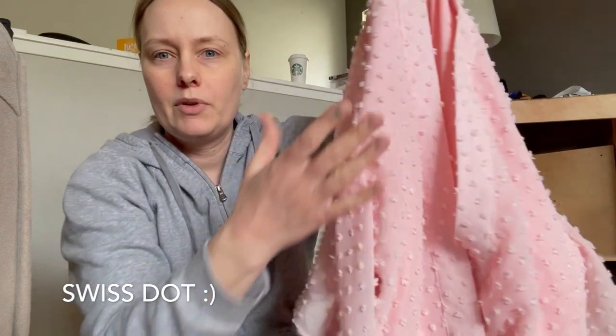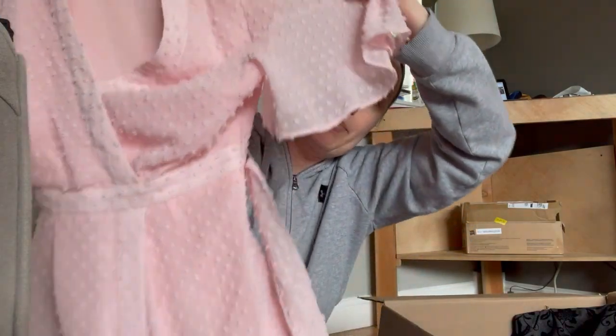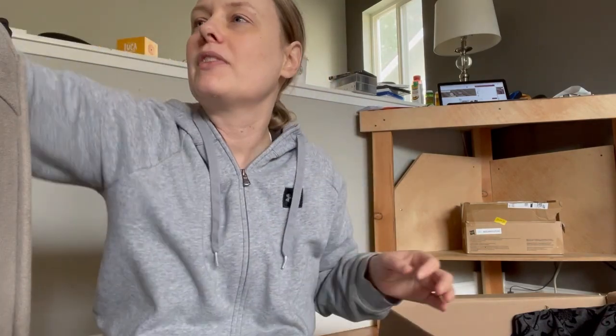No, I can't remember the name of it when it has the texture like that. Anyway, yeah, it's like a little wrap blouse, and it has the sheer flutter sleeve and that texture to it, which I cannot think of what that's called.